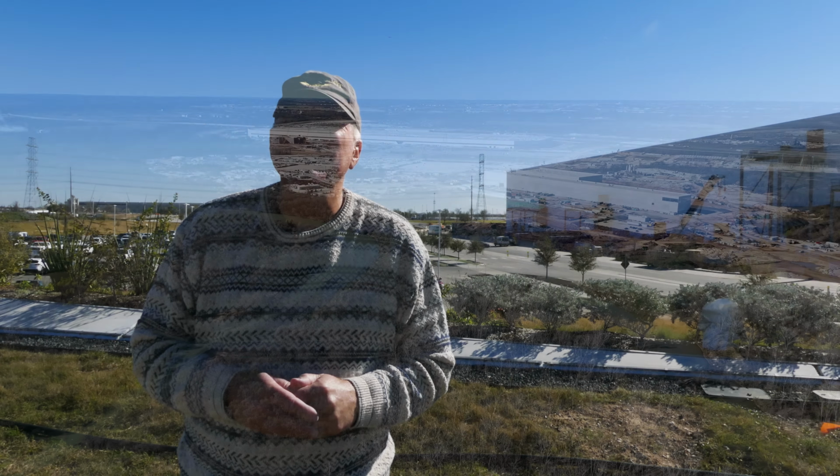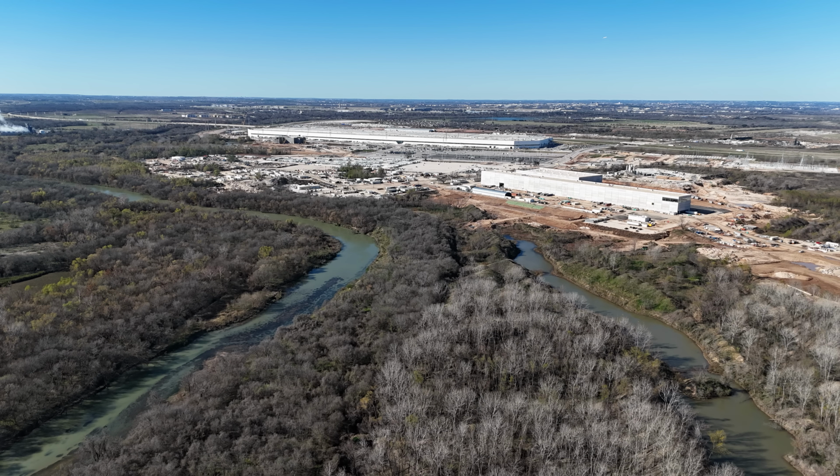But let's go ahead and get into the drone. Let's fly around the site. Let's take a look at how Giga-Texas looked on this last day of 2023, and we'll get a good idea of how it looks now so that we have something to compare against next year and see all the progress as well.